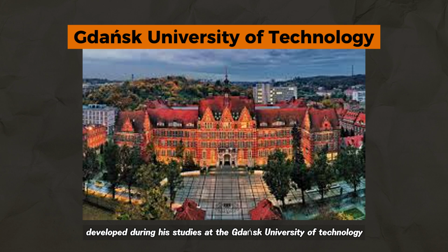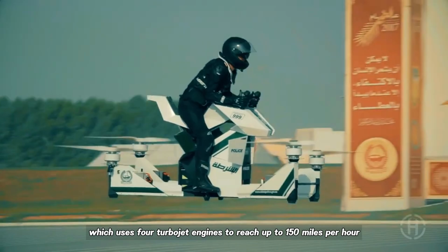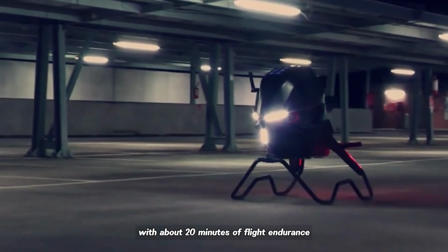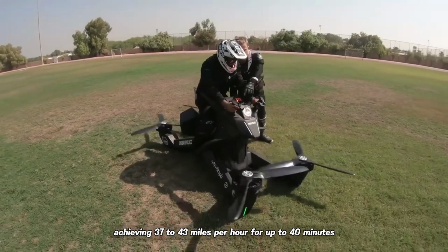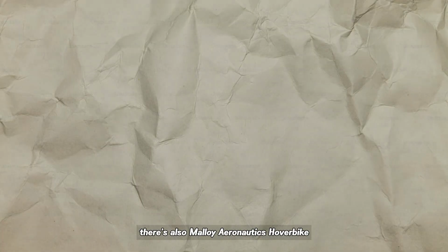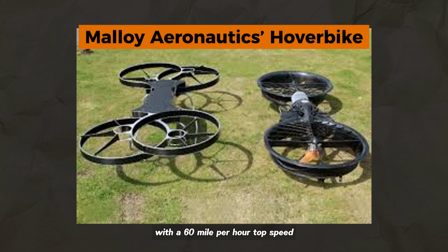Key competitors in the personal flight sector include Jetpack Aviation Speeder, which uses 4 turbojet engines to reach up to 150 miles per hour with about 20 minutes of flight endurance. Hoversurf's Scorpion S3X, a quad-ducted prop multicopter, achieves 37 to 43 miles per hour for up to 40 minutes. There's also Malloy Aeronautics Hoverbike, featuring petrol-driven propellers in hoop nacelles with a 60 mile per hour top speed.